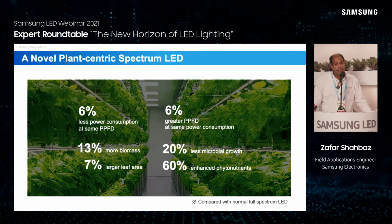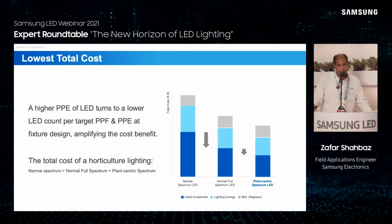To summarize the slide here in terms of the novel spectrum LEDs, overall we saw 6% less power consumption by using the plant-centric spectrum LED, 6% greater PPFD, 13% more robustness, 20% less microbial growth, 7% larger leaf area, and 60% enhanced phytonutrients. If any of us here would like to explore the data, we do have the backup data and test results that we can share, and feel free to stop by our booth and explore our horticulture offerings.